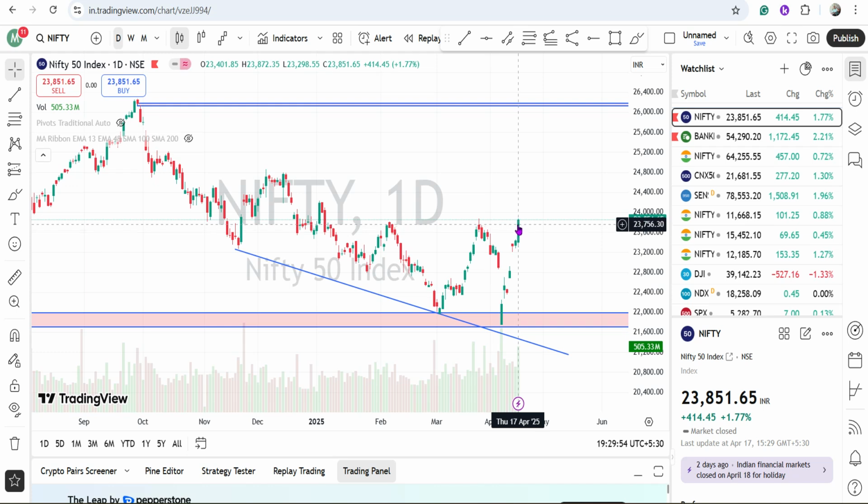It actually broke the previous high by 3 points, but finally closed below that level. And with that we got a huge uptrend. That means from the important support we nearly got a 2,100 point uptrend, and because of this, at any point of time we can see some kind of profit booking. So in this week I'm seeing only profit booking.